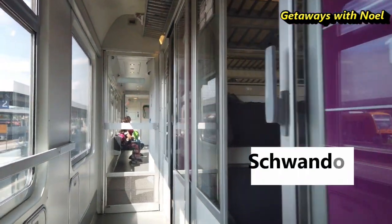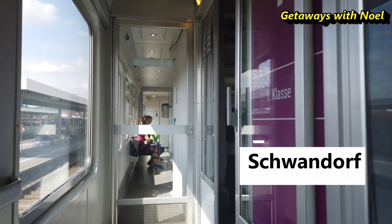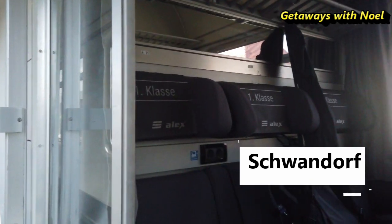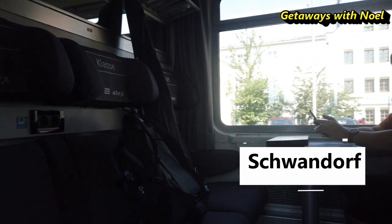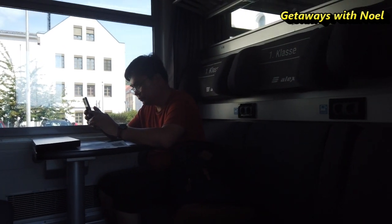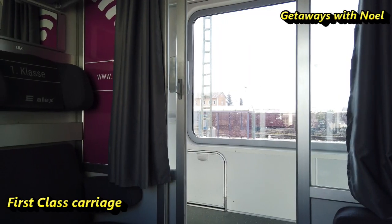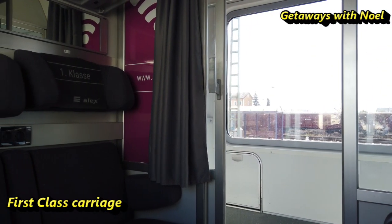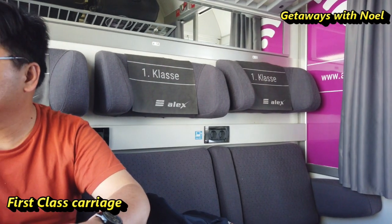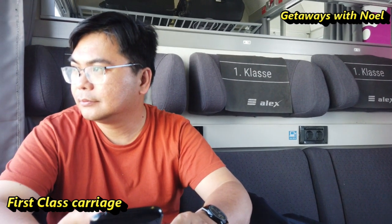We stopped in Schwandorf, Germany and transferred to another train continuing to Prague and still on first class travel. The first class has 6 seats per compartment with plenty of leg room, luggage rack above the seat, small folding table and Wi-Fi.